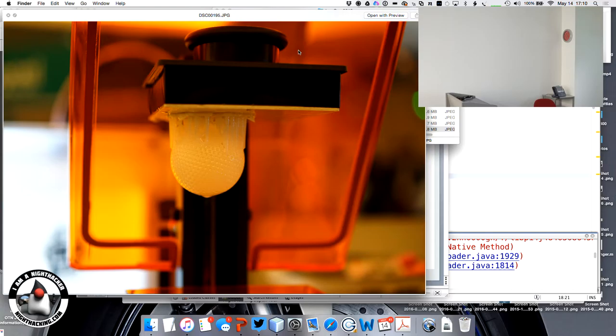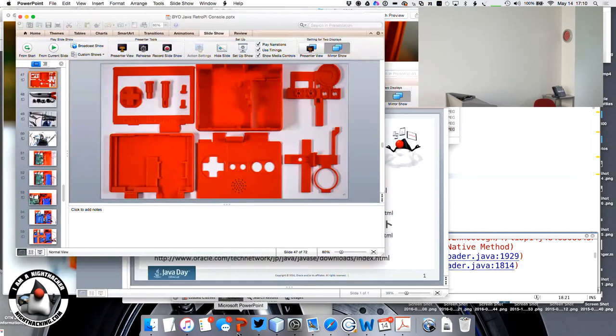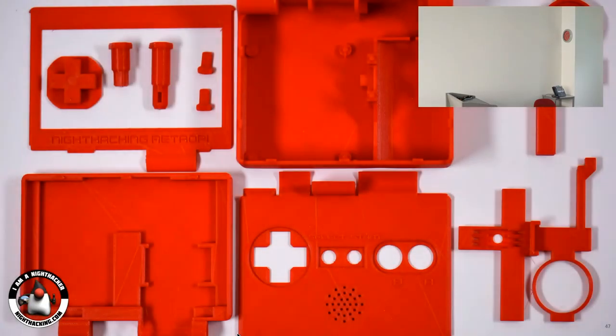And then you let it dry a little bit, and then it ends up with very fine detail and a smooth surface. So for the directional arrow of the gaming case, this is the perfect sort of substance for using it. So that D-pad on the case is an example of something printed on a stereolithographic printer.